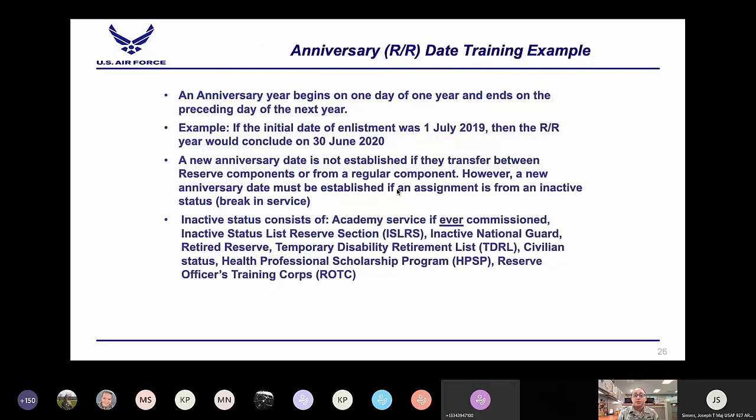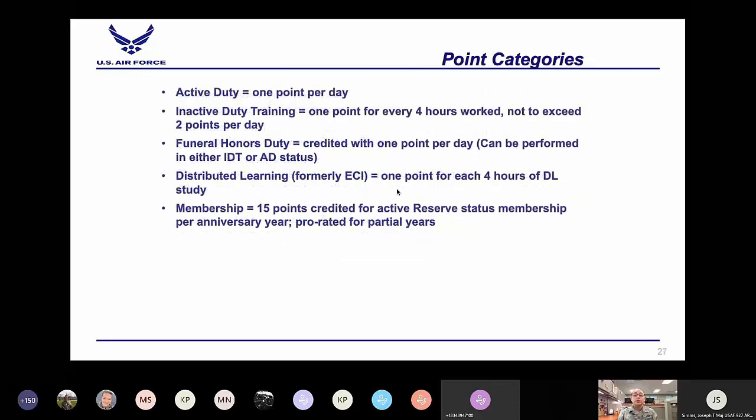So we have an anniversary training example. Basically, the anniversary date is established by the date that you enter into military service. We use the DD Form 4 as a reference. An anniversary year begins on one day of one year and ends on the preceding day of the next year. So for example, if the initial date of enlistment was 1 July 2019, then the anniversary year would conclude on 30 June 2020.